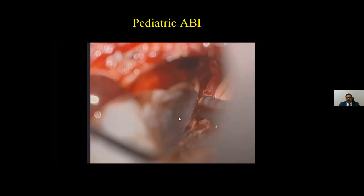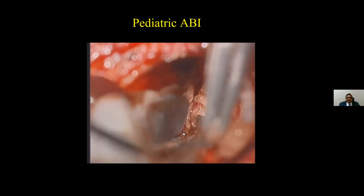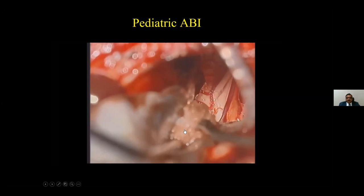Once the electrode goes in, then a bit of soft tissue is taken and kept in position, to seal off the area and to stabilize the electrode.